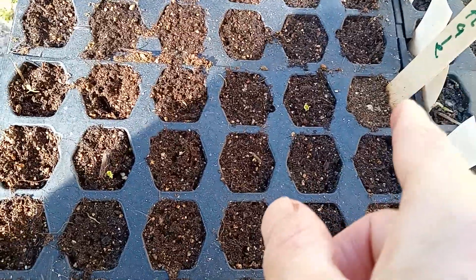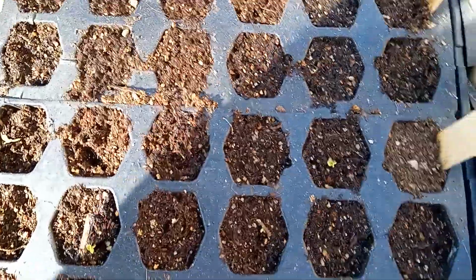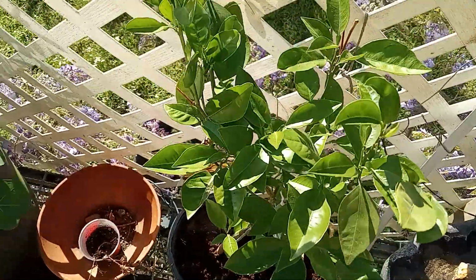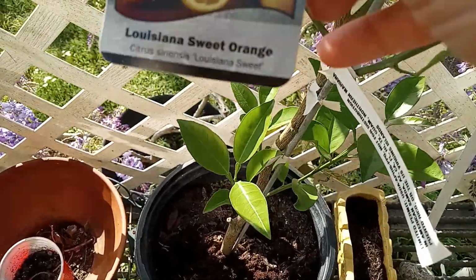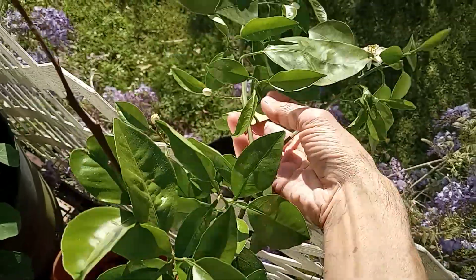And then here's another bed of, there's some kale. And yeah, I'm growing it out of season, way out of season, but it will grow. And here's my, what is it, Louisiana sweet? Yeah, Louisiana sweet orange. It's got blooms on it.